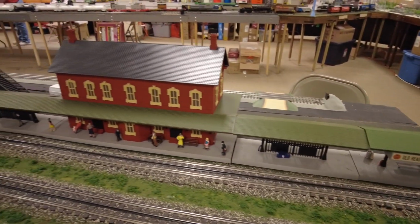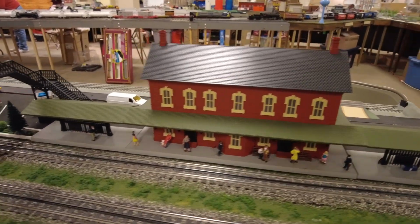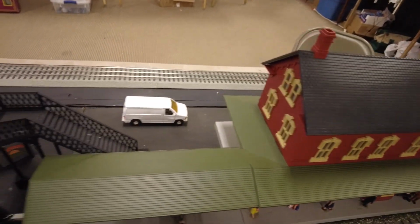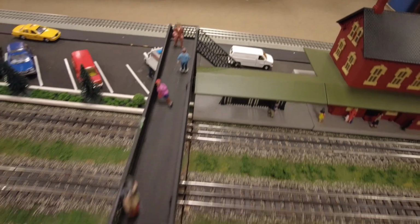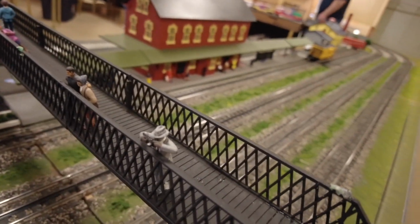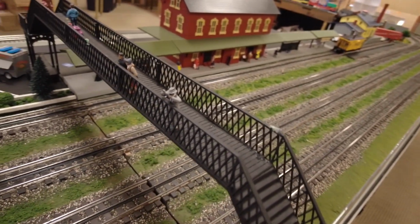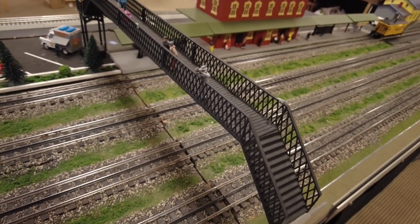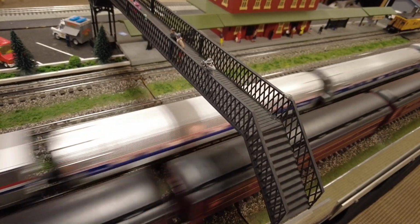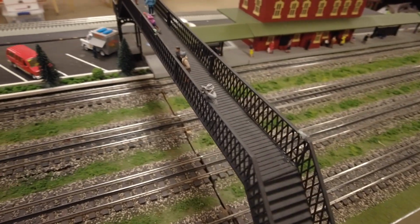Pretty cool train station here. I believe this is the same station that NixCrossing has on his new layout, which I really, really like. And this one's got itself a pedestrian bridge coming up and over the rails. Look at this, we got some rail fans here checking out the train action. I always like to see that. Yeah, they just got a nice treat there.